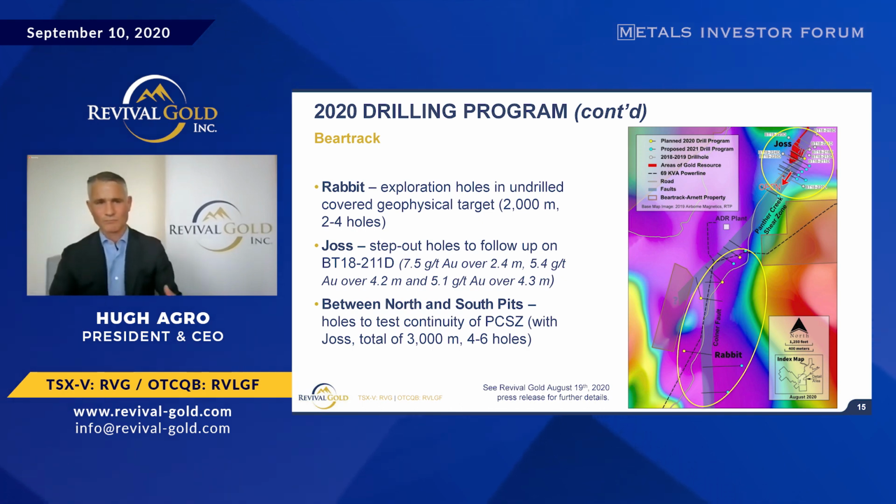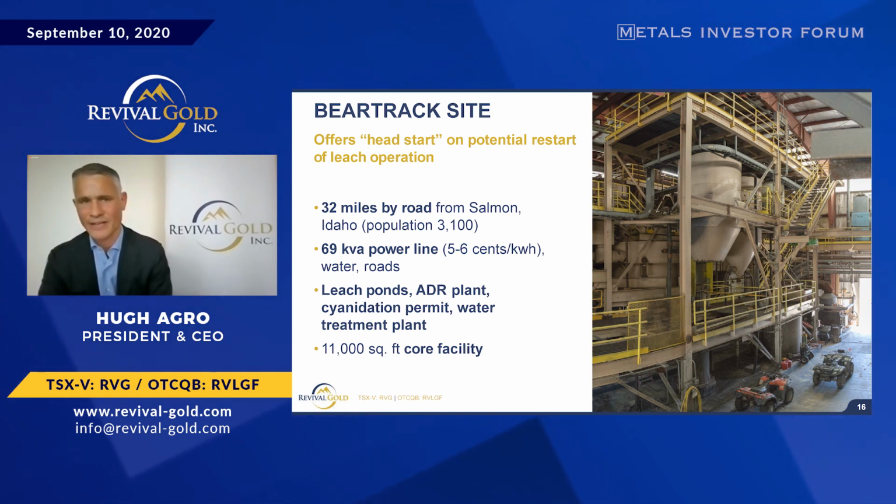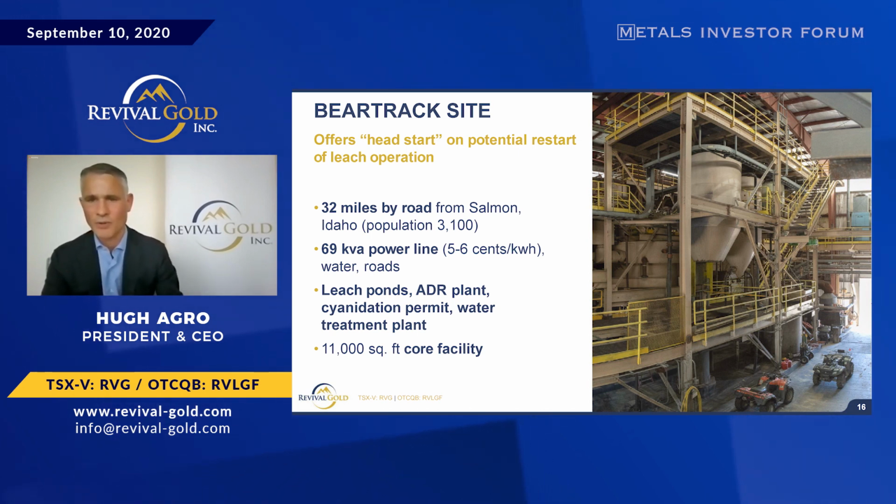Again, coming back to this point about risk and balancing risk in the portfolio, one of the reasons why we were so attracted to BEARTRACK Arnett is that it came to us with existing infrastructure, a mothballed ADR facility, which you can see pictured here. We've got power to site. We're about an hour's drive from a city of 3,000 people at Salmon in Idaho. We've got leach ponds, a core facility, all of this to be redeployed as we head towards a potential first phase restart of the leach operation at BEARTRACK Arnett.